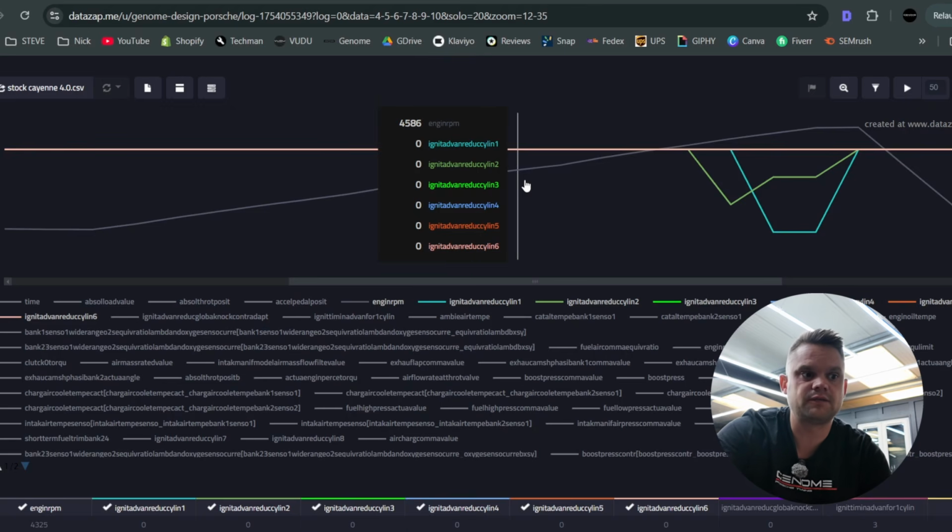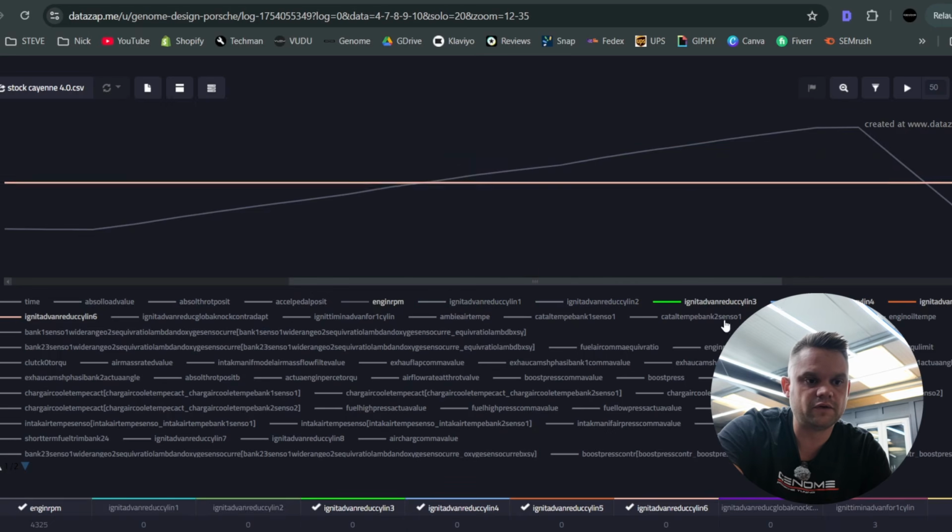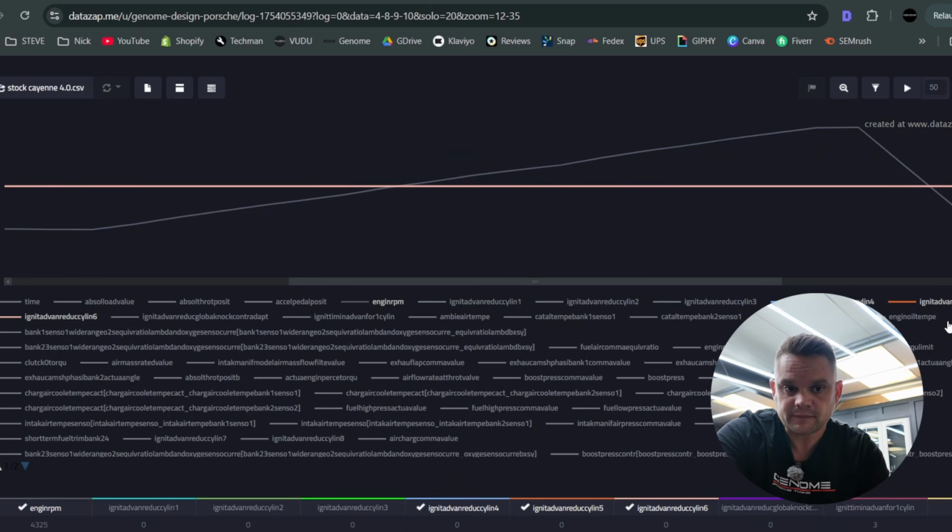In the same sense as if we try to add ignition timing on a trace that's already pulling out in stock form, well, it's just going to pull even more timing out because it's clearly got a fuel issue, or we've got too much temperature in the cell, or whatever it might be. But in this case, we're looking pretty good for being able to turn this car up.